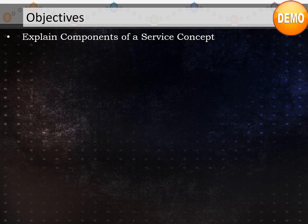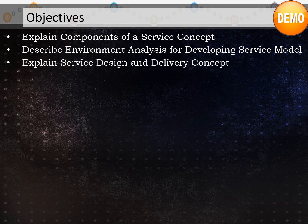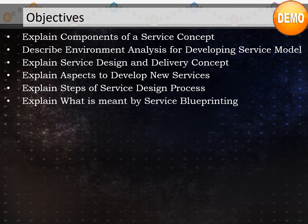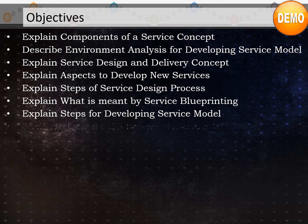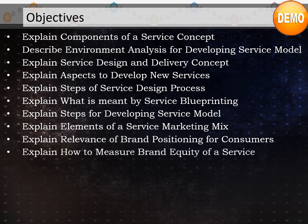Let's go through the course objectives. Explain components of a service concept. Describe environmental analysis for developing service model. Explain service design and delivery concept. Explain aspects to develop new services. Explain steps of service design process. Explain what is meant by service blueprinting. Explain steps for developing service model. Explain elements of a service marketing mix. Explain relevance of brand positioning for consumers.